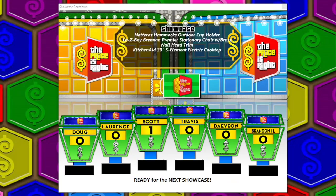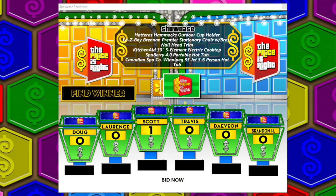Our new showcase this time includes a Hatteras Hammocks Outdoor Cup Holder, a Lazy Boy Brennan Premier Stationary Chair with brass nail head trim, a KitchenAid 30-inch 5-element electric cooktop, a Spaberry 4.0 portable hot tub, time machine not included, and a Canadian Spa Winnipeg 35 Jet 5-to-6-person hot tub.